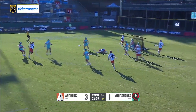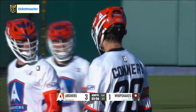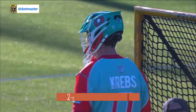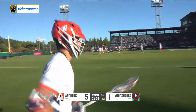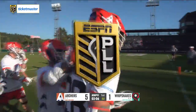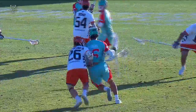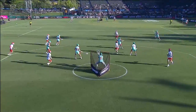In transition, look out, Jared Connors for 2. His second 2-bomb of the season makes it 5-1 Archers. And this started for the defensive side. Whipsnakes trapped Tom Schreiber on defense. He buckles down. He's on Zed Williams here. Williams able to get to the middle of the field, but the Archers support that turnover right there, and they're off to the races. Schreiber, you better pay attention to him.